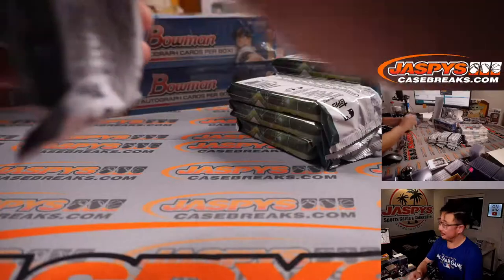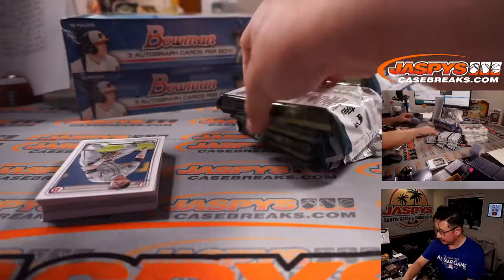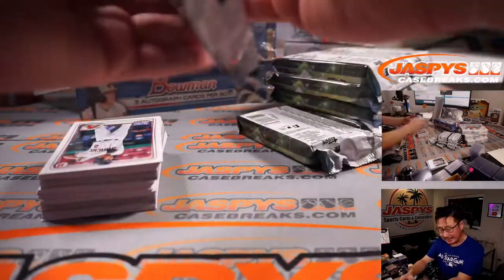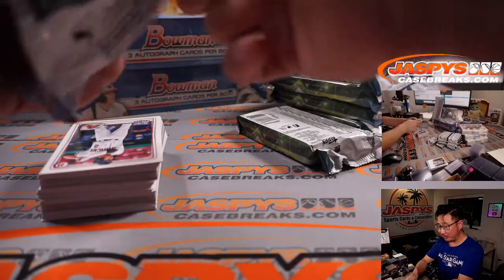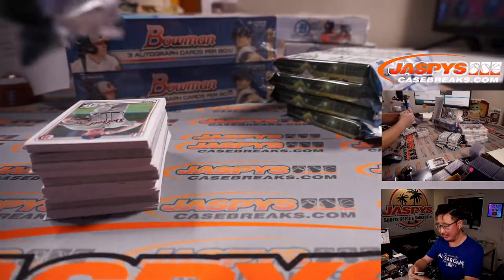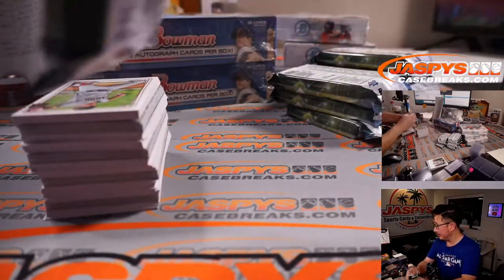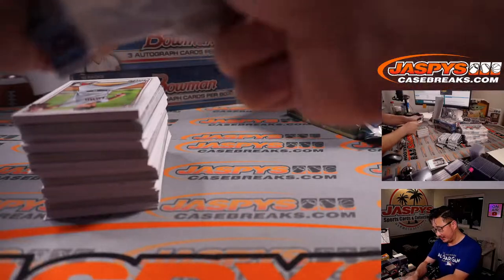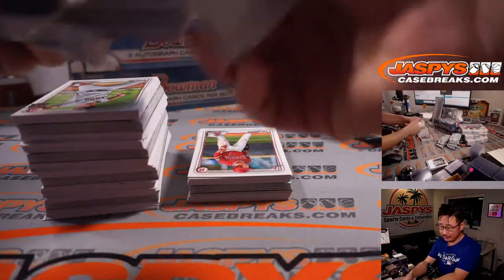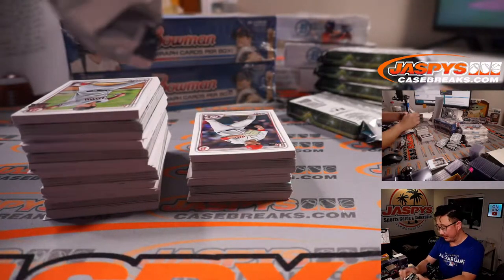All right, good luck. I know, right, Kenneth? Honestly, we've ripped a lot of Bowman boxes over the years. That doesn't happen very often. With the number of cases they do print, I'm surprised it doesn't happen more often.